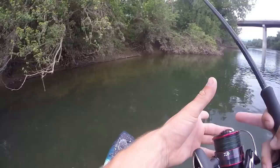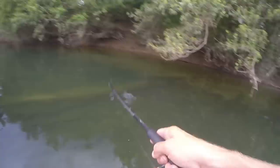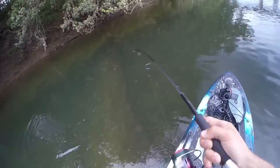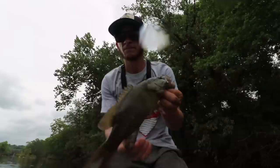Oh, come on, eat it, eat it. Eat it, come on. There he is. There we go. That was sick. That fish came all the way from the bank. Oh, yeah. Here we go, guys. Second smallie of the day.